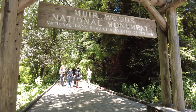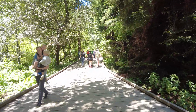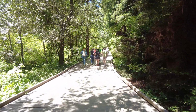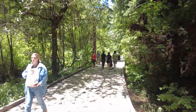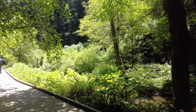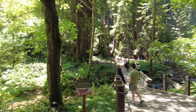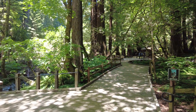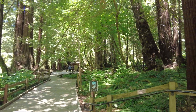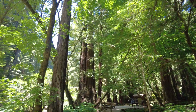We're at Muir Woods National Monument Park Service in California, near San Francisco. You'll also see it, we'll go down in the valley, and there's this spot that I want to take you to. That there's this big river.